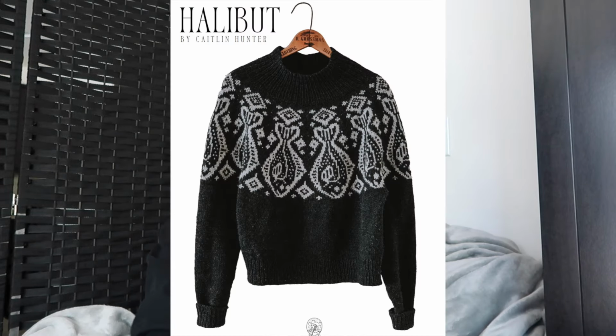Good morning, guys. It is day two of knitting the Halibut sweater by Caitlin Hunter. Nice colorwork sweater. Let me show you my progress before I have to leave. You know what? I'm going to attempt to do my German short rows in the car.